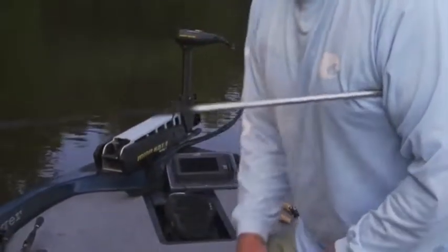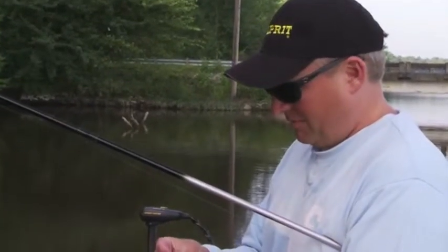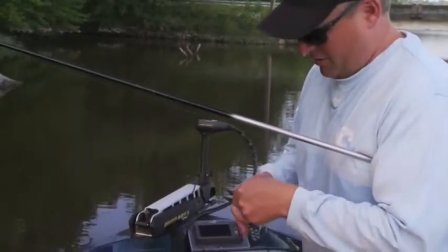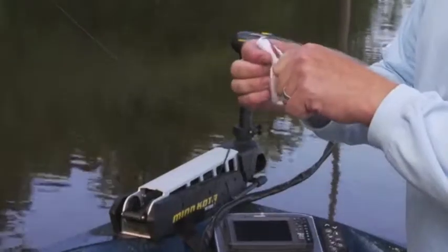A lot of times if you're getting short strikes on a buzzbait or anything topwater, it pays to go down just a little bit in the water column. I'm switching to a Swimjig, and I'm gonna even shorten it up just a tad. They've been getting a lot of fishing pressure on this lake, so a short compact bait, something they can just snap at real easy, might be the ticket.